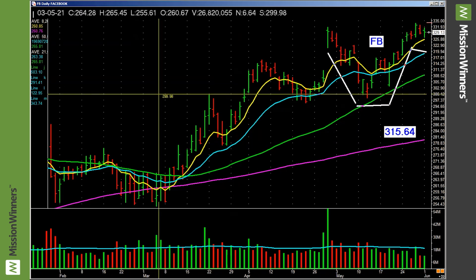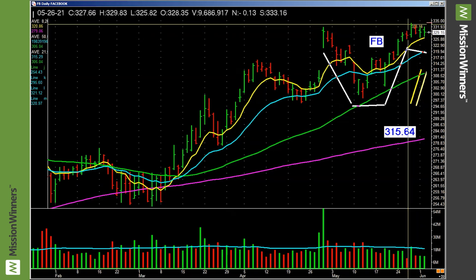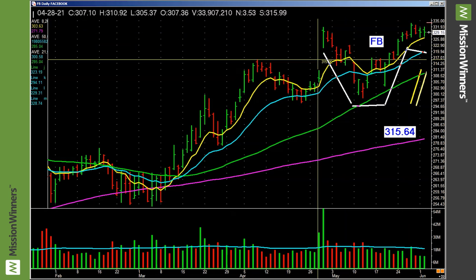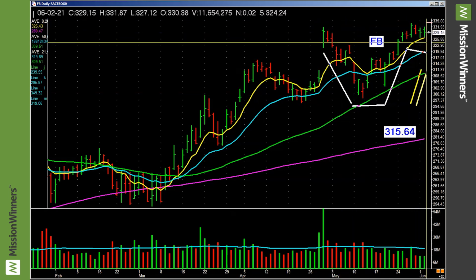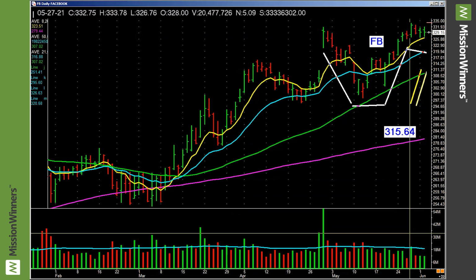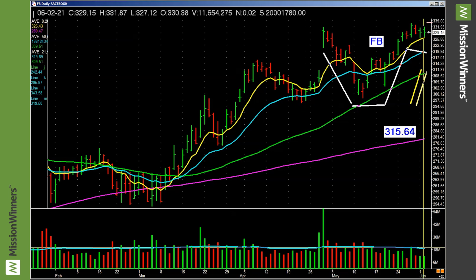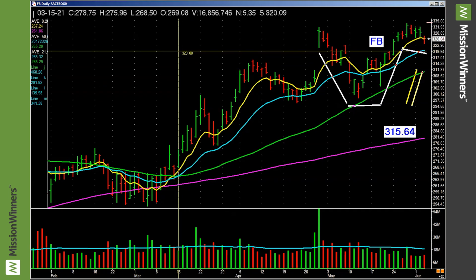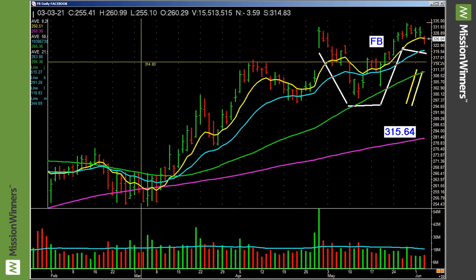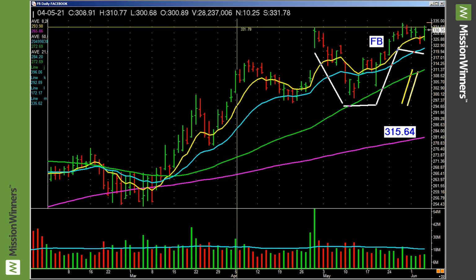But if you notice something, this is a cup, and it's starting to form a handle right here. Do you see this? Forming a cup with a handle. Here's the cup, and here's the handle. And it's constructive because the handle is forming on less volume. Went up on heavy volume, forming a handle on less volume. Pulls back a little bit, but rests on the 80 EMA. Everything's okay. Starts to pick up, forming a handle.